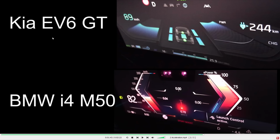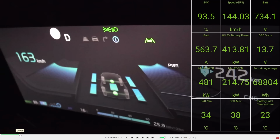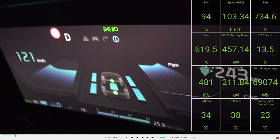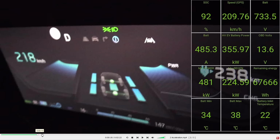Well, the EV6 has like a peak. We can skip here, like we saw here, right? It has the peak quite high in the beginning, zoop, but then it drops after a bit. But the i4 is more like a flat curve. Germans, they like flat curves, yeah. It just has a flat 400 kilowatt rather than 450 initially, and then below 400 after a while. So that's the big difference between those two.